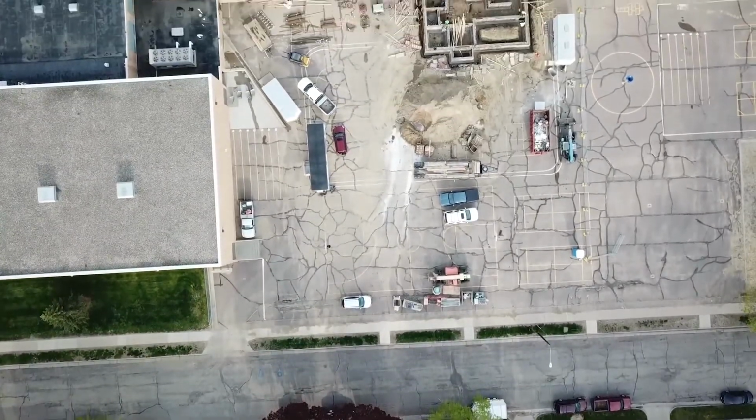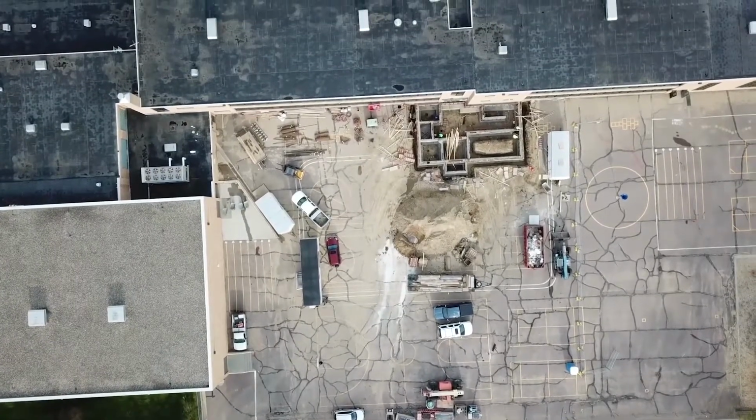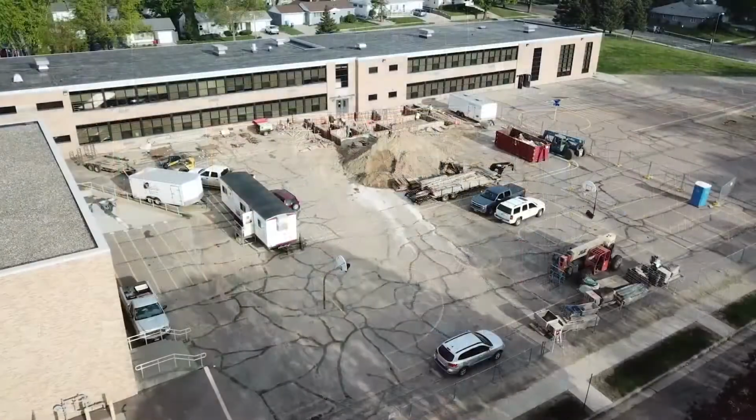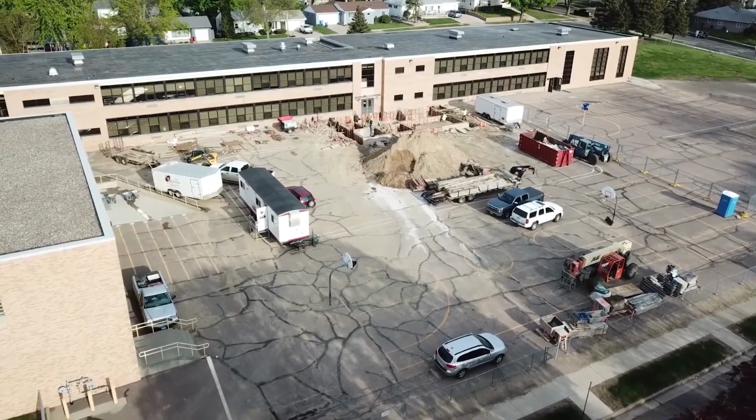The footing and foundation on the additions are in, so the masonry work will start probably next week, going up on that stair tower. And so that's well underway and on schedule, except for that elevator that we talked about earlier.